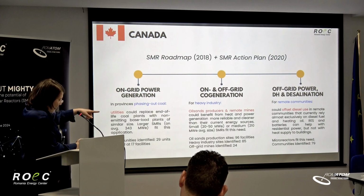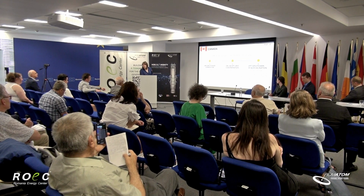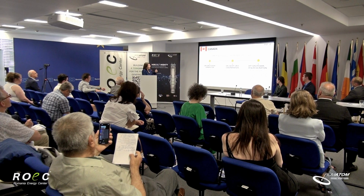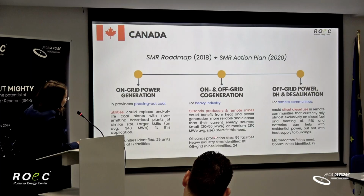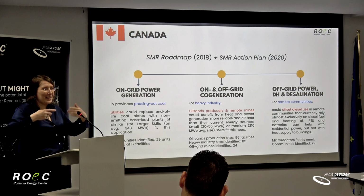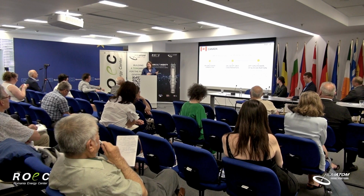So that's why oil sands producers use a lot of industrial heat for oil production, because these are heavy resources to extract. They think they can use small 20 to 50 megawatt electric or medium-size reactors for this need. They have already identified oil sands production sites, 96 facilities; heavy industry sites, 85; off-grid mines, 24. So they are very methodical in their approach. They go directly to the end use, and they want to engage the end customers.